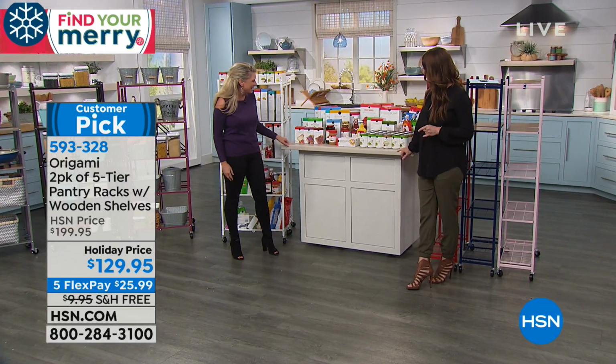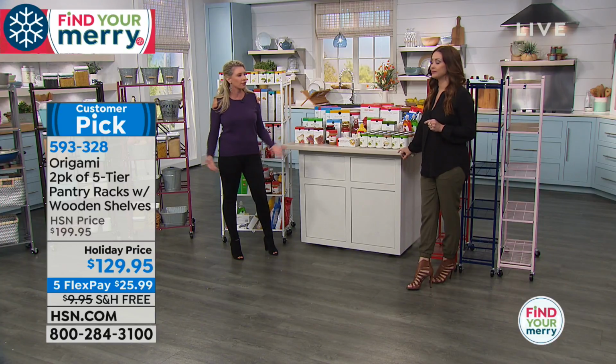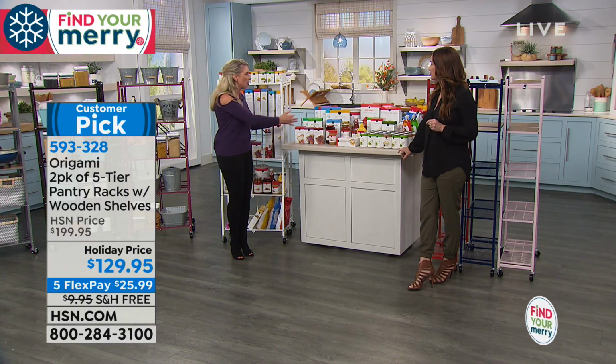It's ridiculous. But you've got all this stuff, and you come home and you put it on your beautiful countertops, and you look at it and you think, where in the world is all this going to go? You know, now you have that solution. You wheel your pantry rack out there, you unload everything.